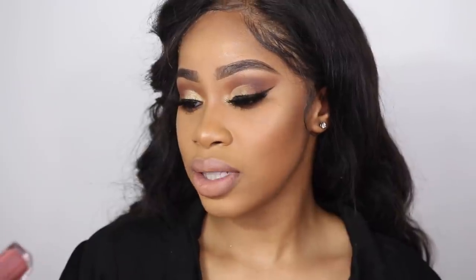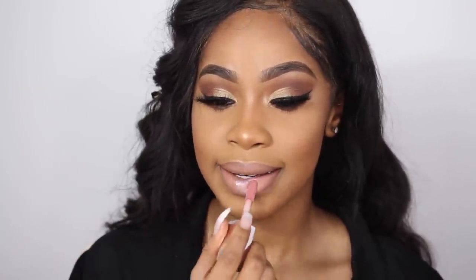And for a poppin' shimmery cut crease, something like this, the gloss is just gonna take it to that next level. So this is the new Fenty Beauty Gloss Bomb in Fussy. I used this in my last video, I'm pretty sure, or one of my last tutorials. And I'm gonna go ahead and apply that. It smells so good.